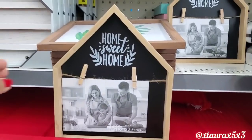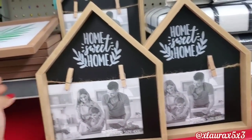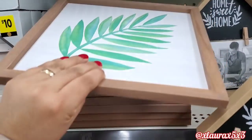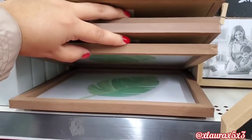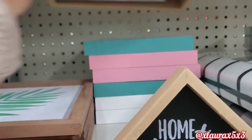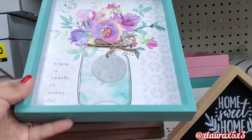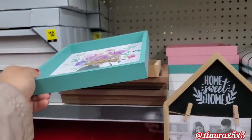And then some spring items that I found. Home Sweet Home, $4, in the shape of a house or a pentagon. And then look at these guys, $3. I couldn't believe it. They already have spring items. Different shaped leaves. And then I saw these in the back. They have this one. These are $3.